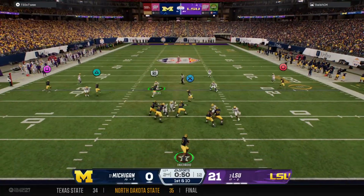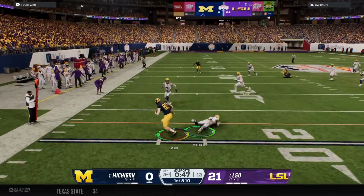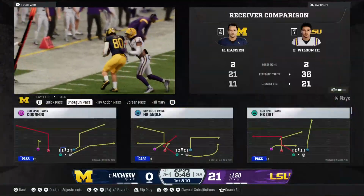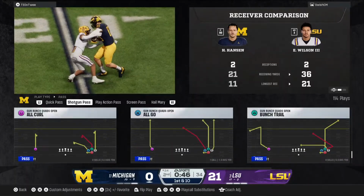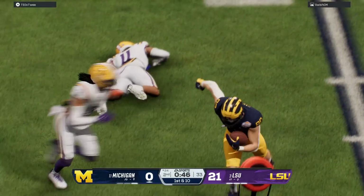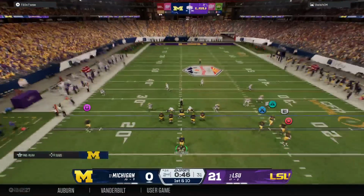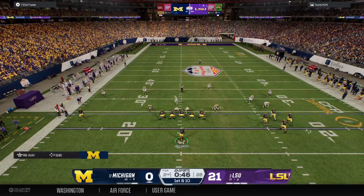On 1st and 10 here, looking to throw the ball. Here comes the pressure. Short throw complete to the tight end. Heads out of bounds after a solid gain. This was one of the things that was really concerning to this defensive staff, is that he is so good after the catch and hard to bring down. And you can see right here he's able to secure the ball and then get some yards after the catch, breaking tackles in the process.